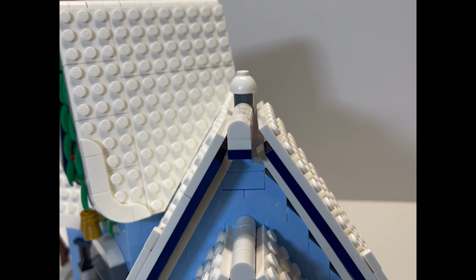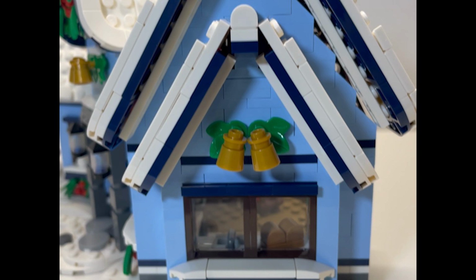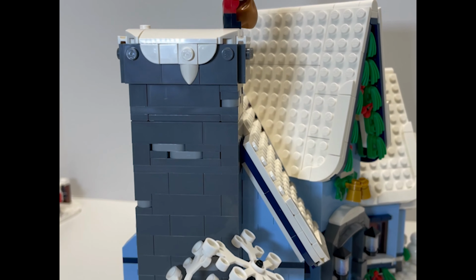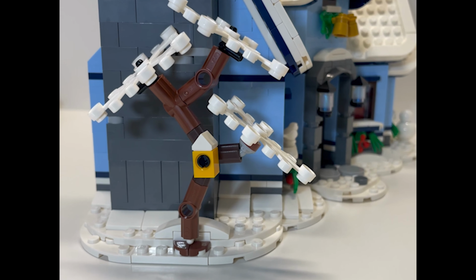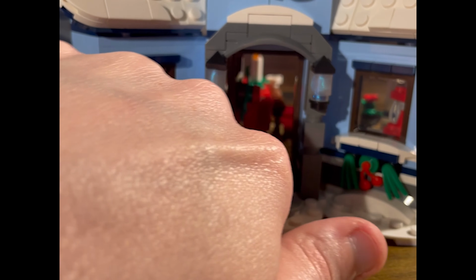On the right here, you can see a little chimney covered in snow, as well as the same bell and wreath decorations on the window area, and there's a little snowman build there too. And of course, here's the chimney Santa goes down, where it's been decorated to look like stone blocks. You can also see this little tree here that has white snowy leaves and a little birdhouse on it as well. Now opening the front door, we can take a look inside.